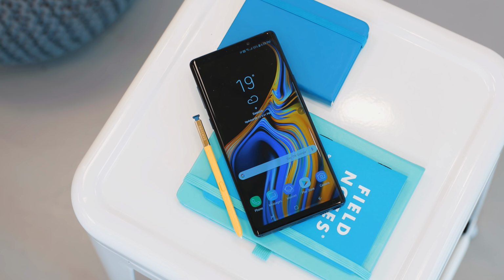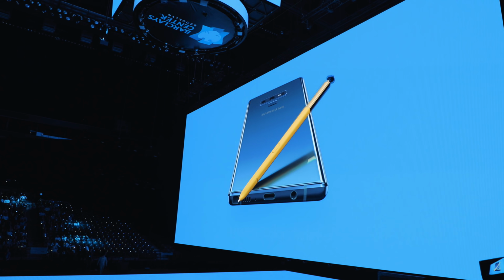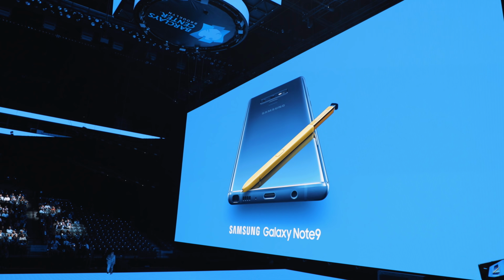So I was actually in New York for Samsung's Unpacked event where they introduced this new phone and had early access with it. And I will say right off the bat, Samsung already had an incredible phone last year, which is the Note 8. But this year it was more of an incremental upgrade of the spec sheet, with some new features added that make it once again one of the best and most powerful phones for 2018.